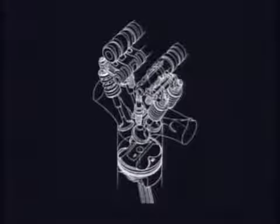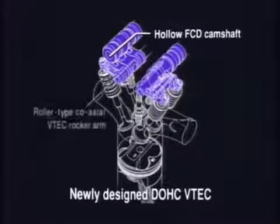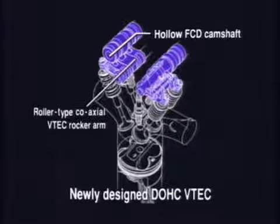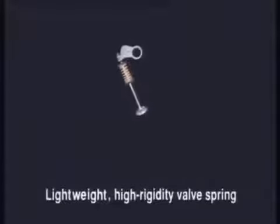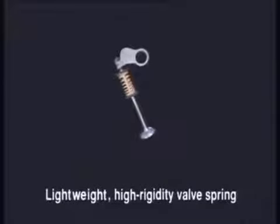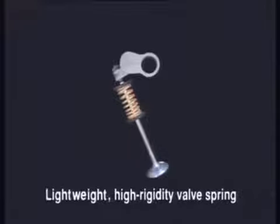This new generation roller-type coaxial VTEC mechanism integrates the sliding pin used to operate the cam profile switch in the roller structure. A new metal injection molding process has also been adopted to obtain the higher precision rocker arm finish required by this new VTEC design. Honda has called upon its racing know-how to design the low-friction, high-strength, large-diameter valve springs required to handle the increased RPMs.